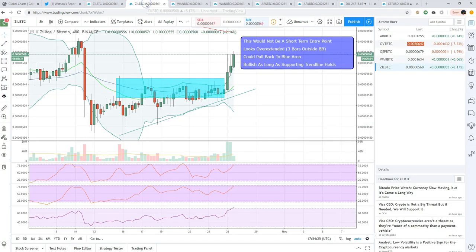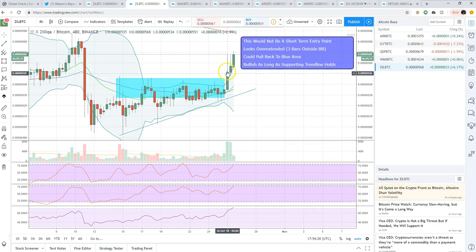And when we look at the 8-hour chart, it does look a little bit overextended here. So this is the third bar in a row outside of the Bollinger Band. But we could head up here to this red line, which is a 200 period EMA. On the other hand, we could also pull back to this blue area, and that's what I would like if I was trading this. That would be a good area to get in. So hopefully we could get a pullback to this zone down here, and get a directional change to the upside. And as long as we're above this supporting trend line, that should be fine.